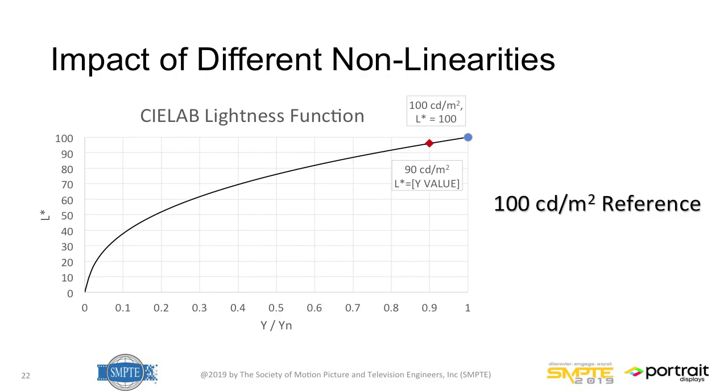And this aspect of CIELAB is actually predictable if you just take a look at the mathematics. So this is the CIELAB lightness function, and we're going to continue on with our 100 nit white reference. Let's say that that's what we wanted our target to be, but we actually measured 90 nits instead. So what would be that perceived color difference? If we take our reference white to be the same as our target, you see we have this large difference between them. It's an L star difference of about a value of 5.